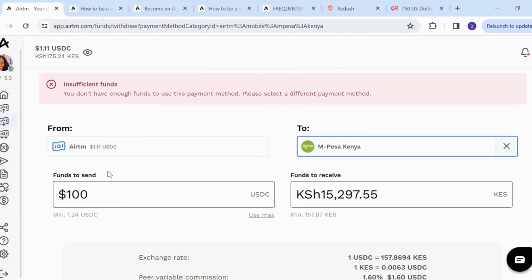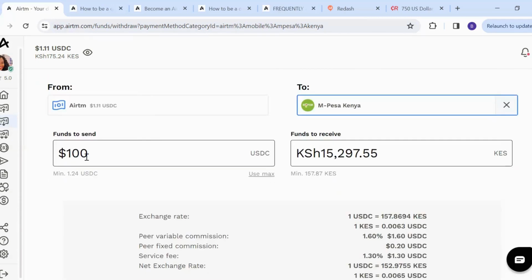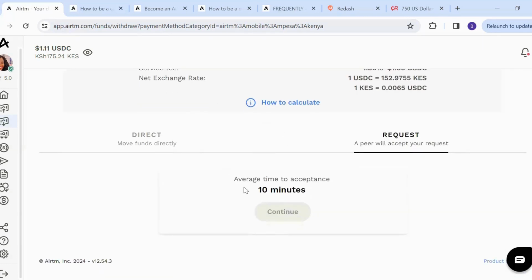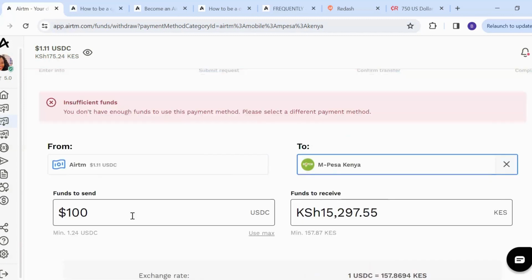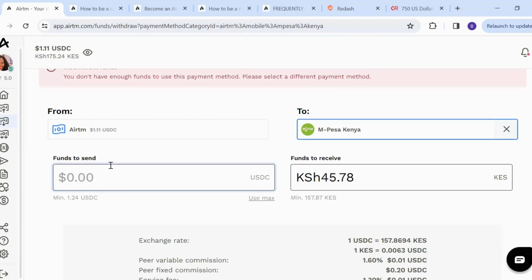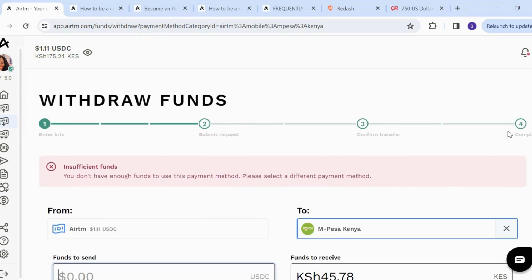Okay, so yes, I do have insufficient balance, but this is just an example. If you are to withdraw, that is what will happen. And then the average time to accept is just 10 minutes and I get my peer. So let me see if I put a lower amount. So basically that is how you add funds, you withdraw funds, and those are the benefits of becoming an AirTM cashier in Kenya.